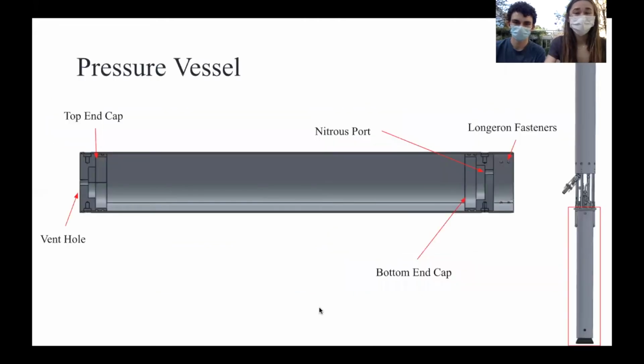Okay, onto our pressure vessel. Here you can see we have a vent hole at the top end cap. We have our tank. Then we have our bottom end cap with a nitrous port and some longeron fasteners.